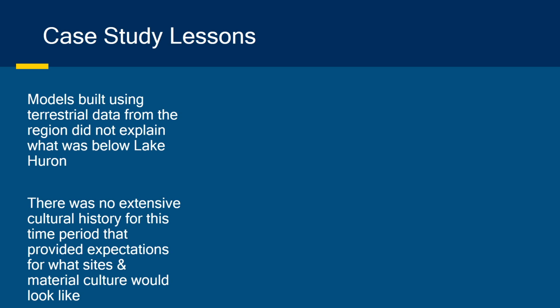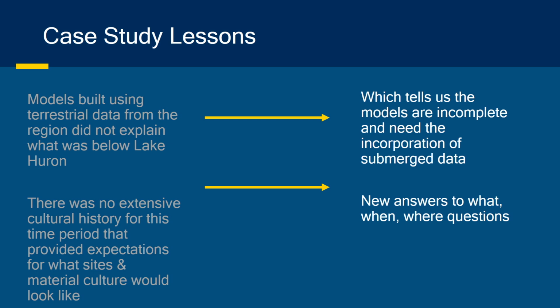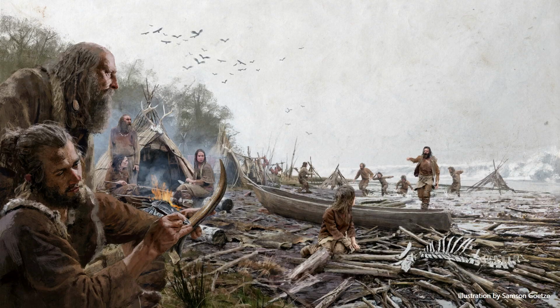You couldn't go and read what other people had done because we're the first people to do underwater archaeology of submerged landscapes in the Great Lakes. So again, there weren't those expectations from prior research about what the sites have looked like. What that tells us is, highlighting that point from the beginning, that models that don't think about the underwater landscape are incomplete, and they need the incorporation of submerged data. And they're also providing new answers to what, where, and when questions about the past.